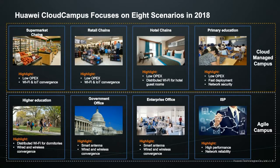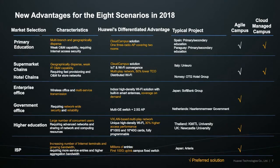Or in hospitality, in the hotel situation, you have to offer differentiated services, services that differentiate your brand and create a personalized experience for each guest. So there are very specific challenges and requirements for each scenario, and that's what we have done. In this particular slide, you can see that some of the solutions can be served both by Agile Campus and Cloud Campus. Some of the solutions are served by our Agile Campus.